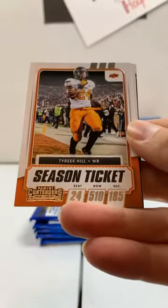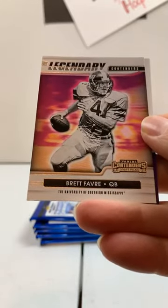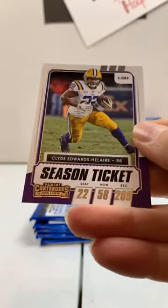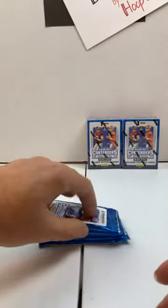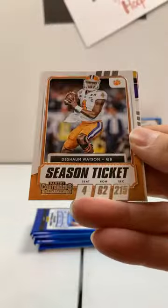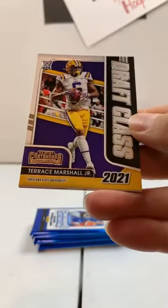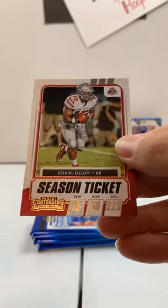James Robinson, Tyreek Hill, Cameron Jordan, legendary contenders, Brett Favre, Clyde Edwards-Helaire, Ben Roethlisberger. CeeDee Lamb, Deshaun Watson, draft class, Terrence Marshall Jr. Here's a Zach Moss, T. Higgins, Zeke Elliott.